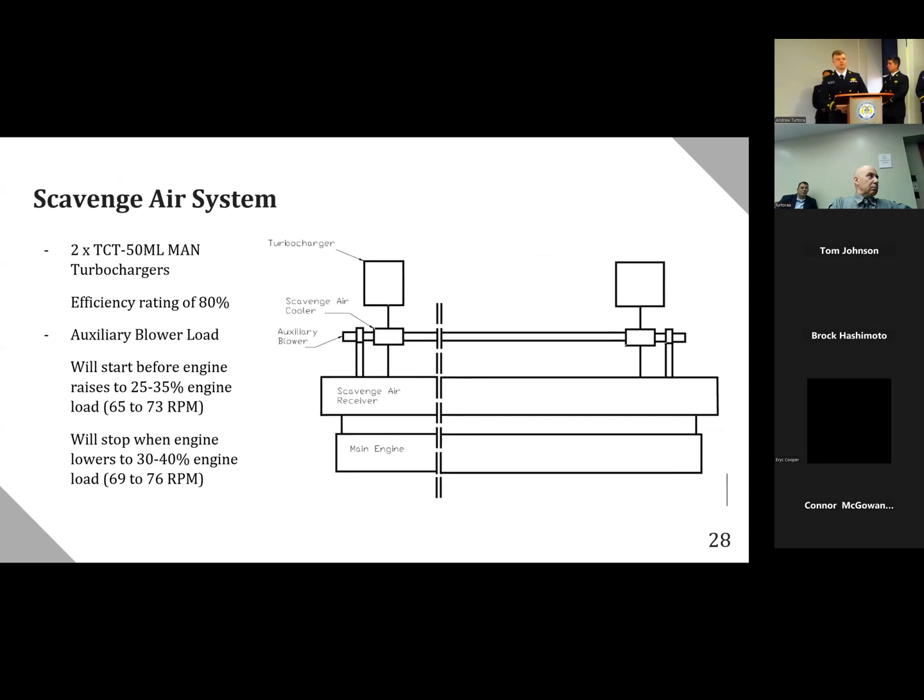The scavenger air system itself consists of 2 TCT 50 ml MAN turbochargers, as well as 2 auxiliary blowers. The auxiliary blowers will start as the engine is going through 25 to 35% of its engine load from rest, and they will also remain on when it is going down from 40 to 30. If it's not in a rest condition and it's just operating at a load between 30 to 35%, it will operate. And these blowers are variable, so they will increase or decrease their load to compensate for the pressure.